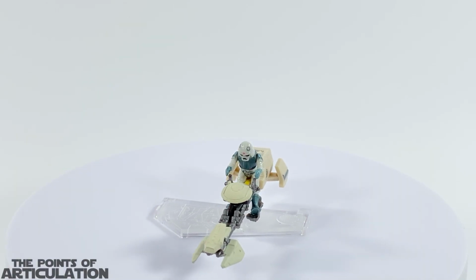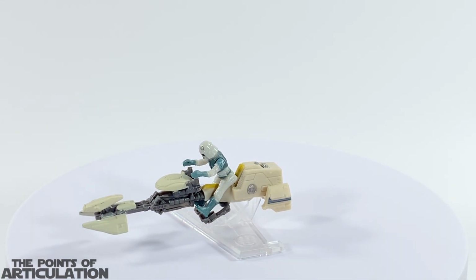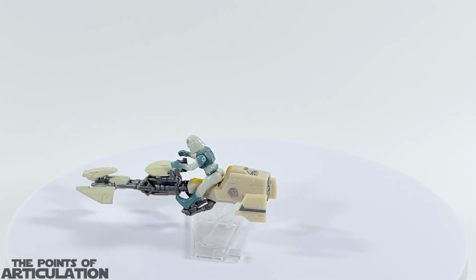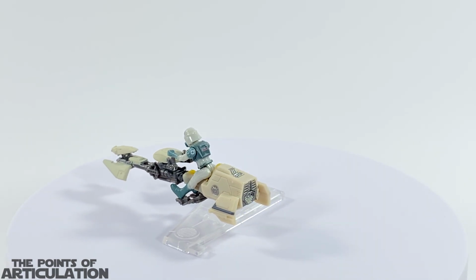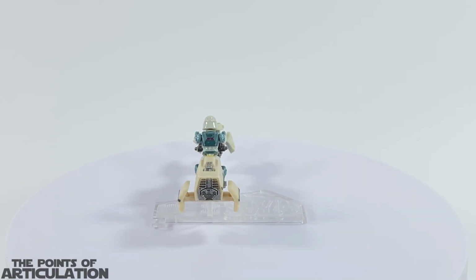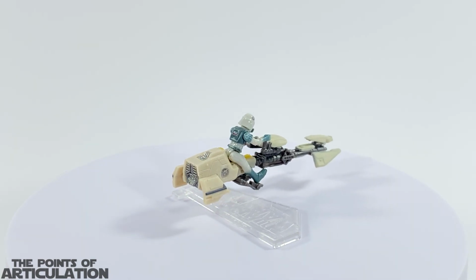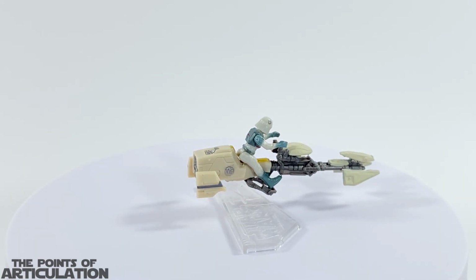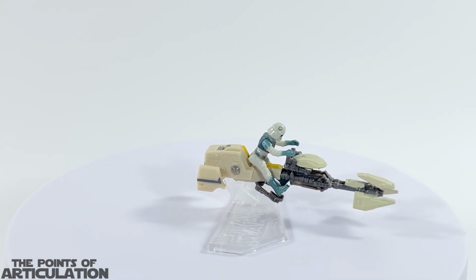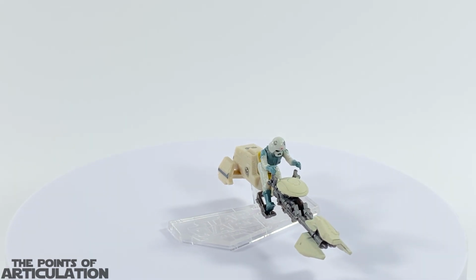For the Lothal speeder, we have 5 different colors: tan, silver, yellow, gray, and dark gray. And I think they work beautifully for this piece, and it goes very well with the paint job on the figure. Now for the length of this speeder, we have 6 centimeters or 2.3 inches. And for the weight, it's 2.63 grams or 0.09 ounces.